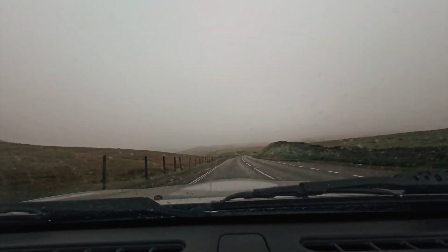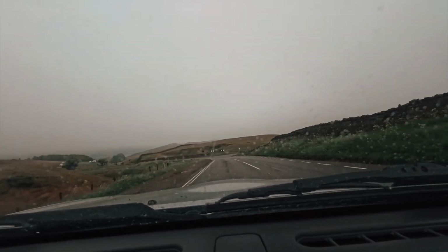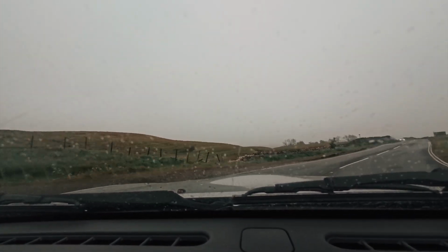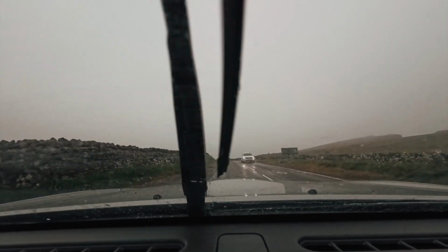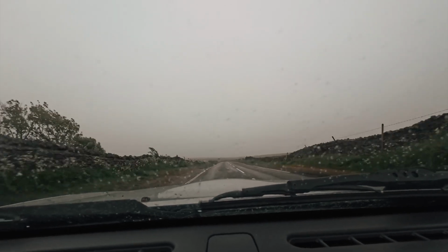In the summer, this road is just covered in cars. Covered. We're staying on this road. I don't know why I'm indicating. Bearing right. And it is a right-hand turn. And then we're about to turn left.